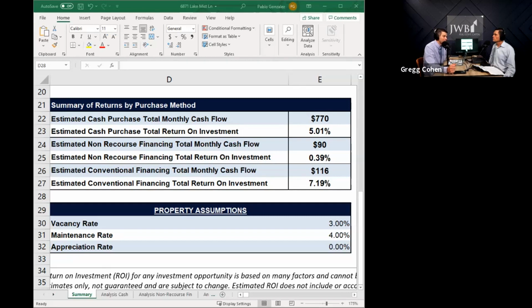The financing is a big one that nobody talks about. That's the one I try to shed the most light on. Financing for multifamily properties is very difficult in a market like Jacksonville, and in many markets across the country. Interest rates change a little bit when it's multifamily, but a lot of it comes down to, can you get your property to appraise?